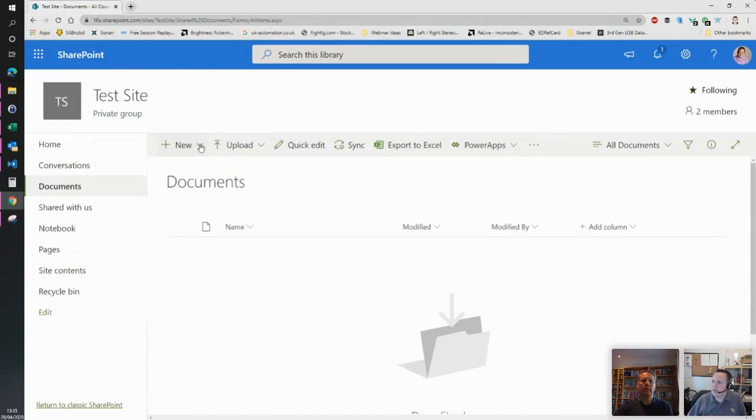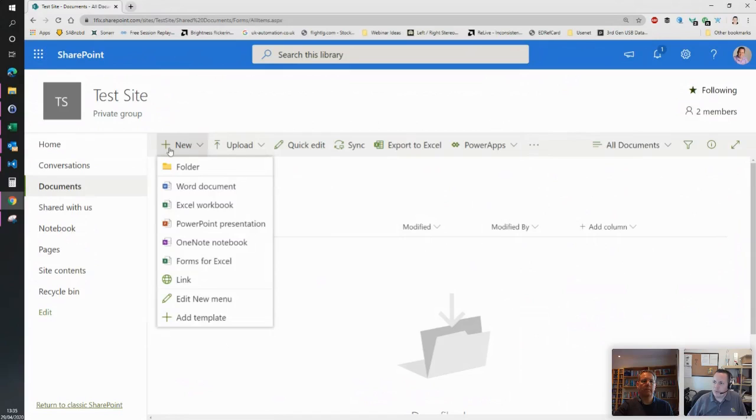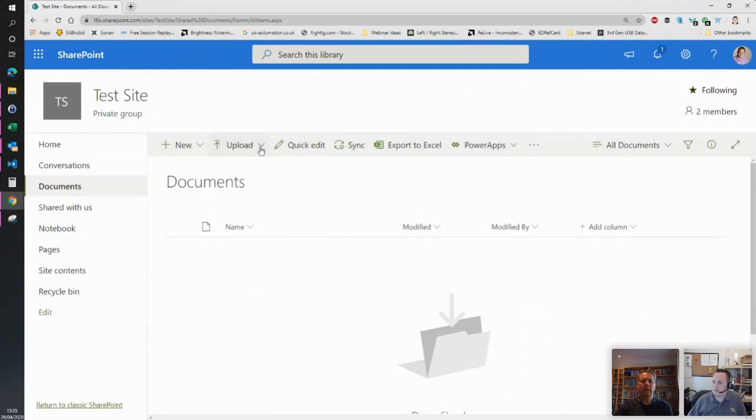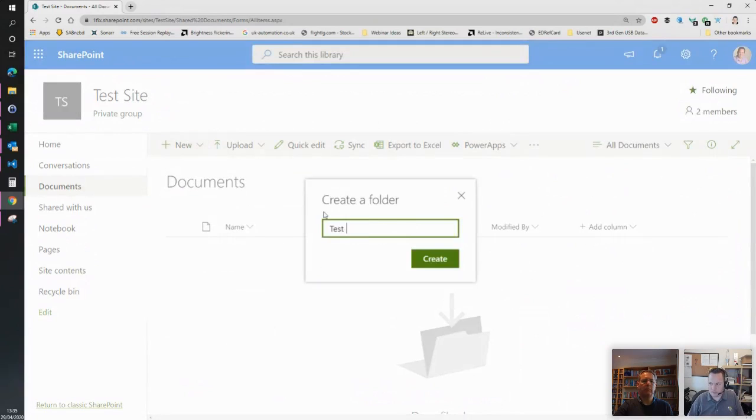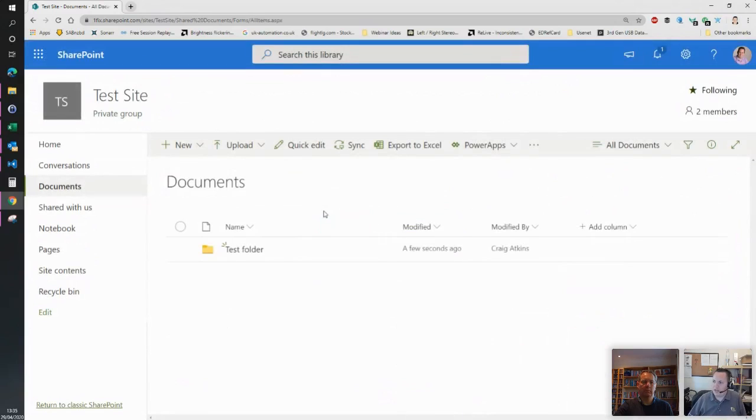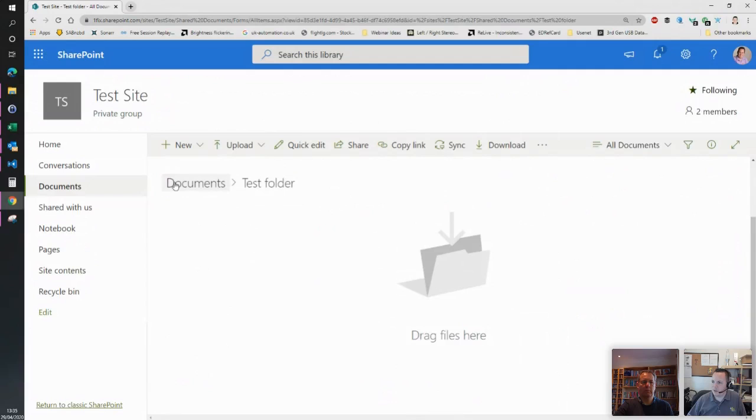And on here, we can go to new, so we can start to create folders. We can actually create new Office documents, and we can put in web links as well. We can upload from a traditional menu, or we can, as John said, drag and drop in. Once you start to create a folder, let's create one now, it starts to behave a little bit like you'd expect from Windows Explorer. You can click into folders and essentially view documents, move documents about.